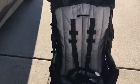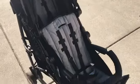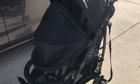It's in pretty good condition. I have not used this yet, but the features I love, that it is just very small. This front seat reclines just ever so slightly, just to give the child in the front a little bit of a more comfortable resting place. I love the floating canopy, so you can adjust the canopy to provide as much protection or as little as you would like. But I like how it's stadium seating, so the child in the rear does not have to look at the seat in front of them. They actually get a view of what's going on in the world.